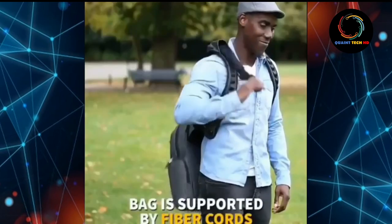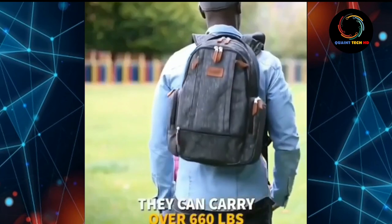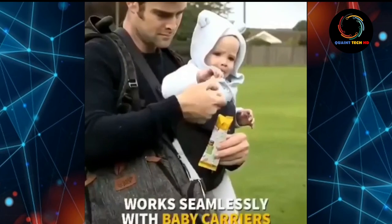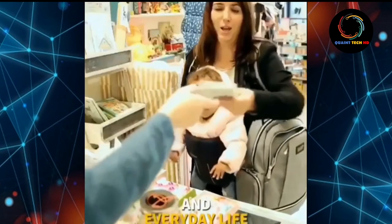Bag is supported by fiber cords. They can carry over 660 pounds. Works seamlessly with baby carriers. And everyday life.